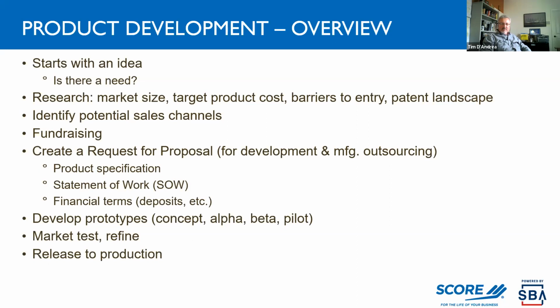Of course, we talked about marketing. Market testing is a key part of product development. When these prototypes are delivered, it's great to go talk to some customers, show them, get feedback, and refine the product, refine the specification, and then refine the product itself. Lastly, at the end of the project, we're going to release it to production, to manufacturing, either your own manufacturing line or an outsourced contract manufacturer who will build these in production volumes.